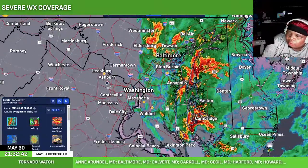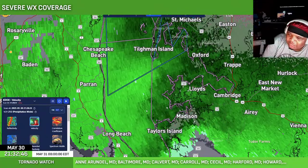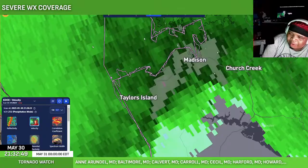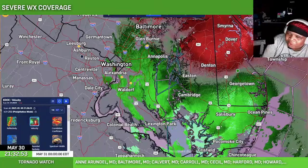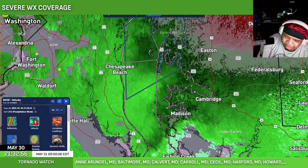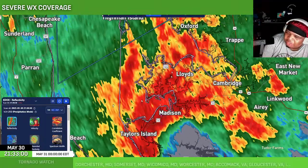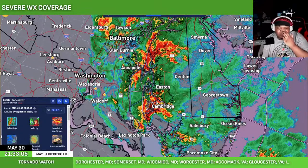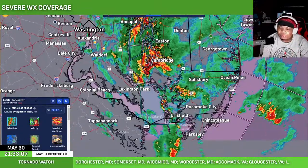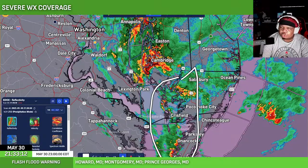Big board. We have all of our storms here. Let's check Taylor's Island, because that one may get warned. This one near Taylor's Island in Dorchester, that one may get warned because that has a hook on it again, and it's out by itself. It's getting a lot of inflow. It's not being as interrupted by any storms to the south. I mean, we got some towards Salisbury and Crisfield, Smith Island that are trying to play catch up, but we'll have to wait and see.